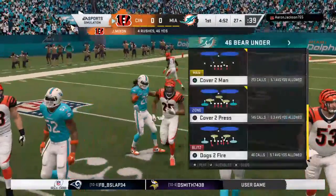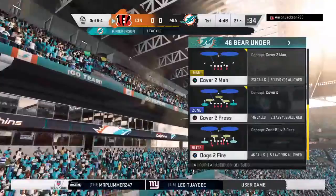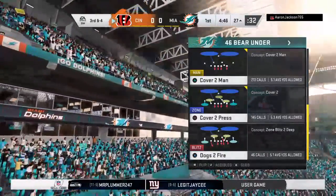On second down, here's Mixon. Call it a gain of 5 that time, and they'll be left with a third and about 4. A quick burst there, and he nicely bit off a pretty decent gain.